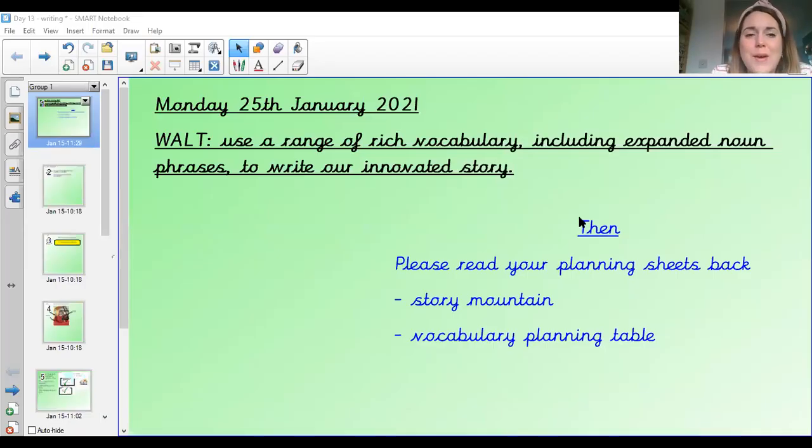Hello, Year 4. I'm here with your English lesson for Monday, the 25th of January. First thing I'd like you to do, please, is write the date and WALT. The date is Monday, the 25th of January, 2021. And we are learning to use a range of rich vocabulary, including expanded noun phrases, to write our innovated story.